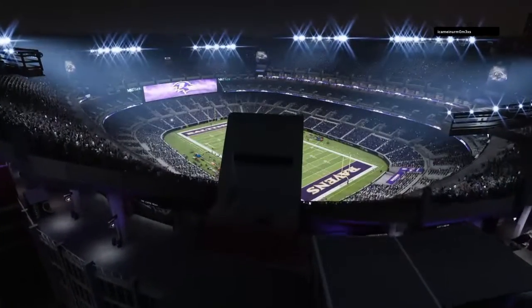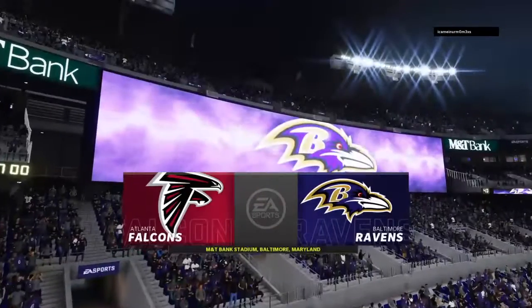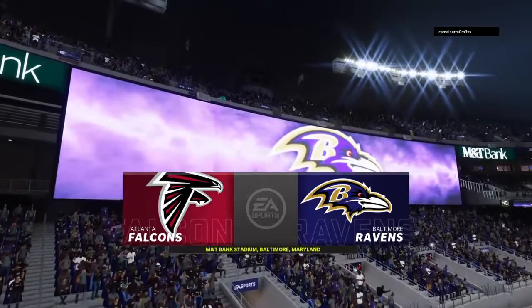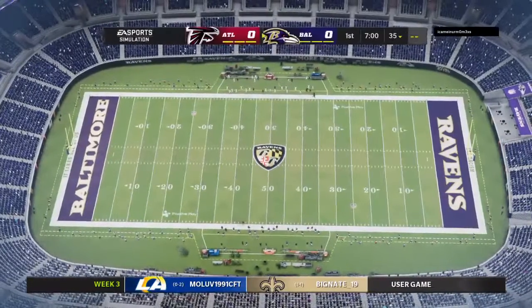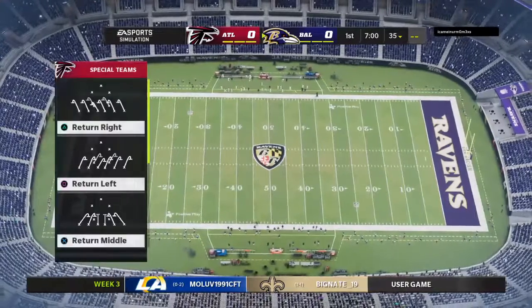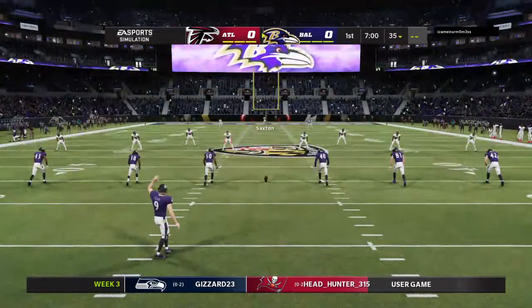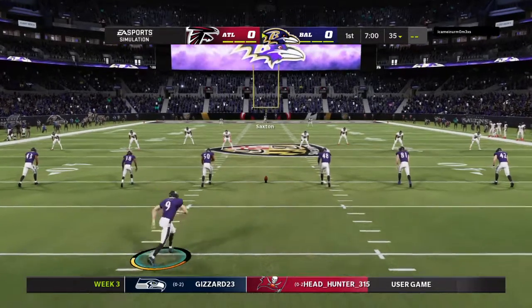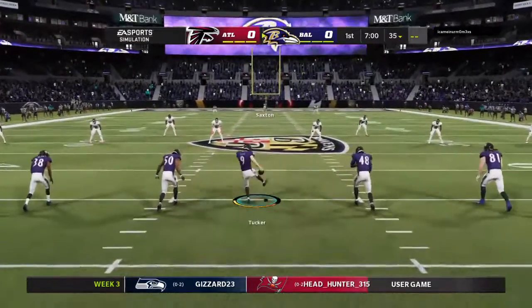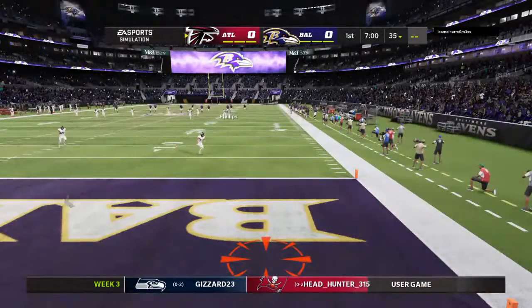EA Sports coverage of the National Football League brings us to historic Baltimore, Maryland, and M&T Bank Stadium. Here's a scene a short time ago. The Ravens introduced to this sellout crowd, and through a sea of pyrotechnics, out they came from the tunnel. We're set to go as the Ravens get ready to match up with the Atlanta Falcons.